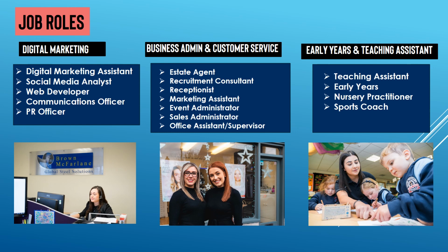Once you've identified an apprenticeship area that you're keen on, you might be interested to see what jobs are available to you. Once you're registered with us, you will have access to lots of positions, for example, digital marketing. In this growing market, companies are recruiting for digital marketers, social media analysts, web developers, and PR and communication officers, all important for any growing business.